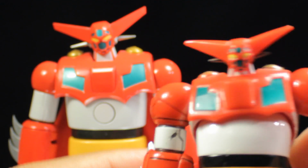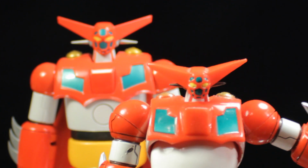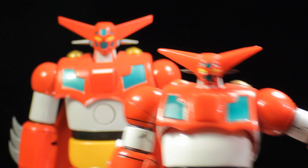So once I picked up the SOC Getter 1 here, this pretty much put the nail in the coffin for a Revoltech Getter 1 here. So that was my second disappointment.